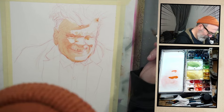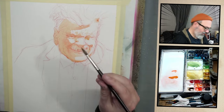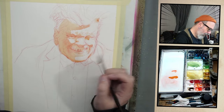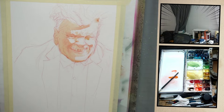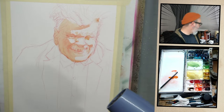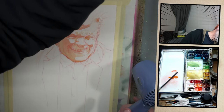Thanks, Rudak. I'm really digging this gradient. I think I'm gonna hit it with the hairdryer to lock it down. I have a space heater in here, and I always have to make sure it's turned off, because if I have it on and the hairdryer at the same time, it'll blow the fuse, or the breaker anyway.